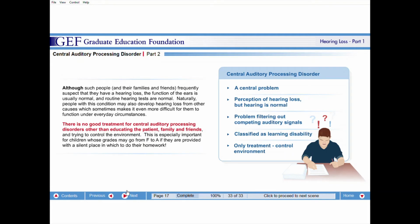There is no good treatment for central auditory processing disorders other than educating the patient, family, and friends, and trying to control the environment. This is especially important for children whose grades may go from F to A if they are provided with a silent place in which to do their homework.